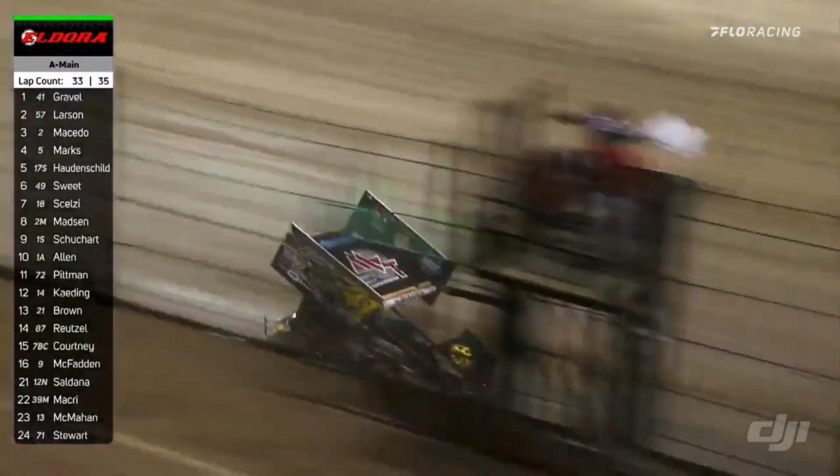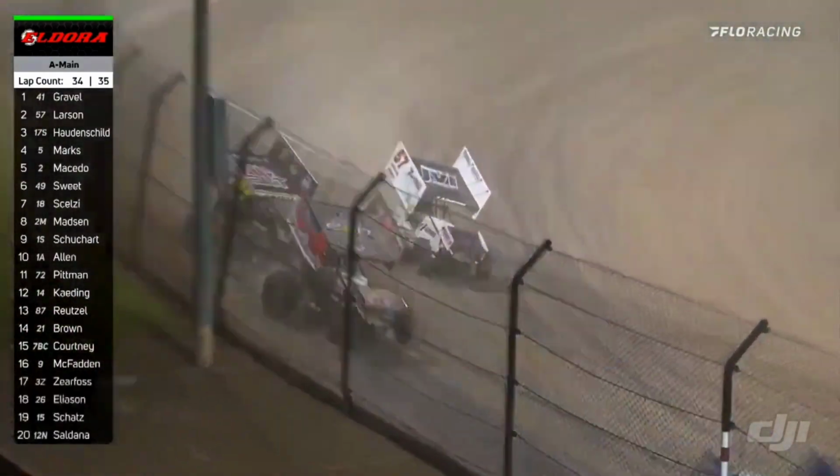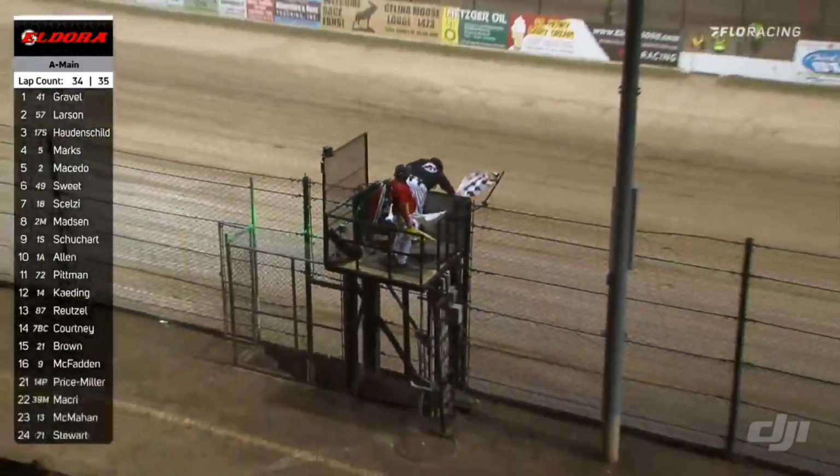To be going tooth and nail. Sheldon Haudenschild, two sliders down into the corner. Haudenschild goes to the number 3 spot, and the white flag is out up front. Final time down the backstretch. David Gravel into 3 and 4. Larson looks to throw a haymaker. He might get him. No. Gravel clear on the high side. The lap car's right there. Drag race to the line. It's David Gravel by a nose.